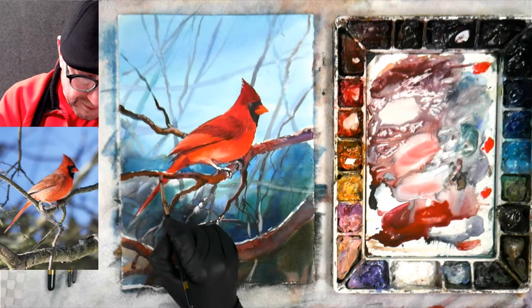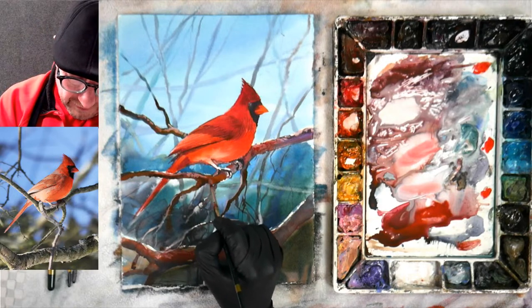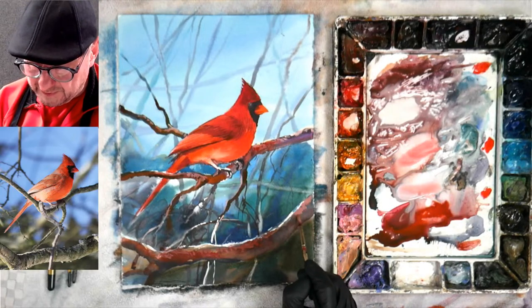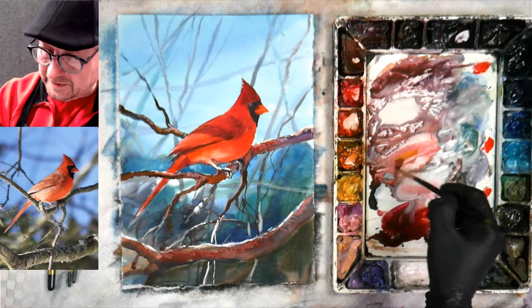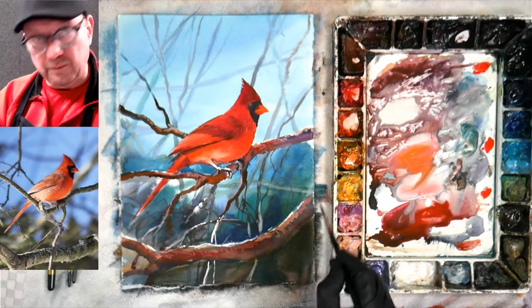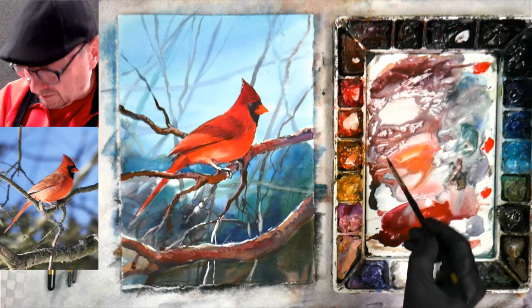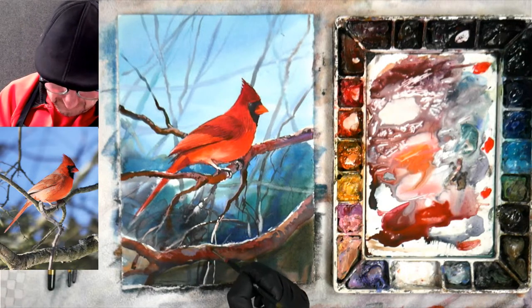You can make it look all transparent, and that's all good. And as a matter of fact, if you're doing some of these competitions, you cannot put white in your work, like the Transparent Watercolor Society. So check your prospectus and make sure that you can. Right now, this is all opaque. I'm only doing it because I want you to realize that breaking rules is not a bad thing. You can do it with anything you want.